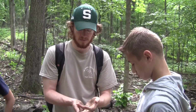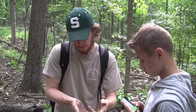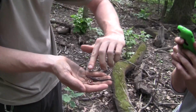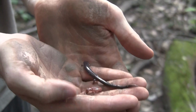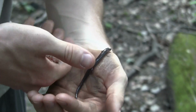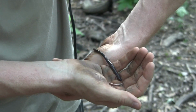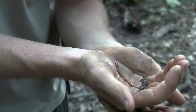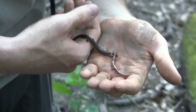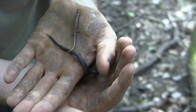So we were flipping some more logs back here, and he just found a cool little redback salamander. If you look, we've got the regular leadback. This is actually kind of a lighter colored leadback, and then a super light colored redback. I've actually never really seen one like that before. It's a very unique color. I don't know if it's got some form of albino in it or something like that, but it's almost missing its blacker pigment, which is a very unique characteristic and a really cool find.